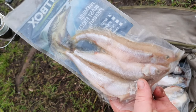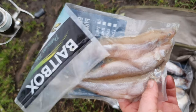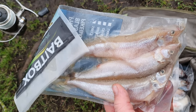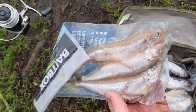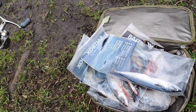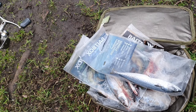And then the humble smelt, a bait that I wouldn't be without anywhere. As I said on the channel before, it is my go-to bait. It catches fish no matter where you go. I don't know why, it has a unique smell to it, but it's a fantastic bait. So in there, we've got a good selection of baits. Different options, different size baits, smells, and ones that will stay on the hook well.